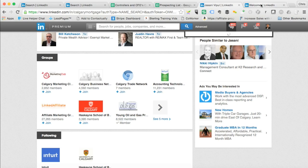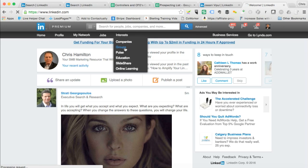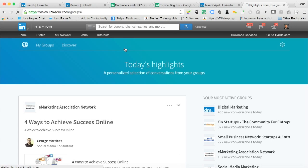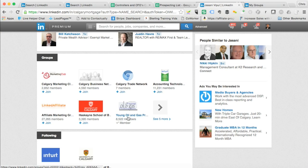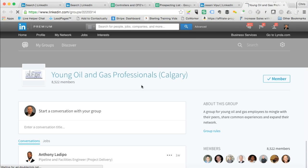So I can go into interests, and go into groups. I know this seems like a bit of a process, but if it's going to save you thousands of dollars a month and put you in front of the right people, it's more than well worth it. I can go into my groups and search through that way, or while I'm here I can just click on this and it will bring that group up. Just for ease of time, we'll go into here. Now I'm in the Young Oil and Gas Professionals group.